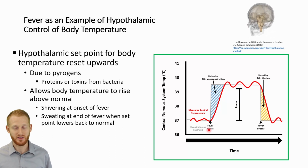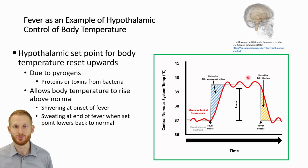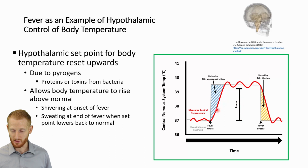That's the fever starting, and our body thinks it's colder than it should be, and so you get all these symptoms that are going to raise our body temperature up until you eventually oscillate around this new set point. This is the period of fever. So again, the difference between our normal body temperature and the new temperature is the fever itself.